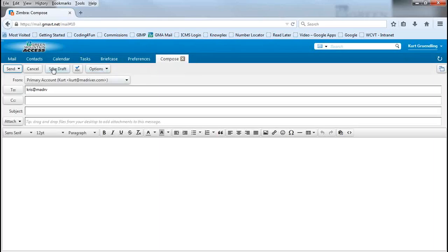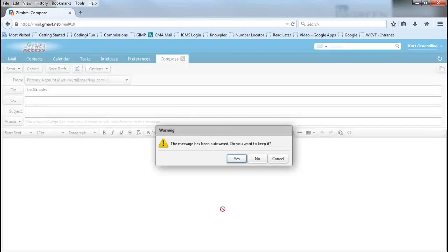You can also, obviously, save a draft of that message if you didn't want to send it right now, didn't want to schedule it, and wanted to get through it and finish it later. That you can start composing.